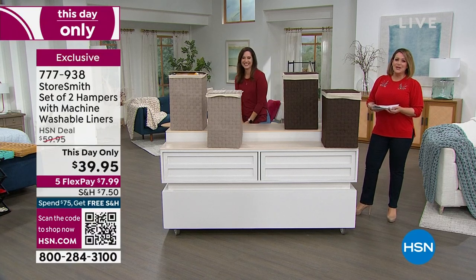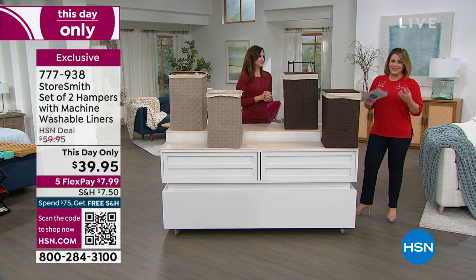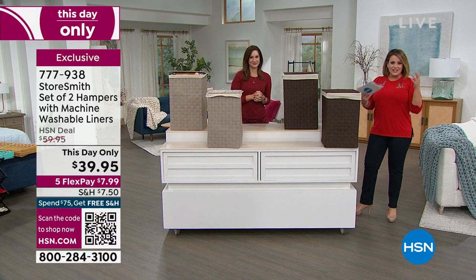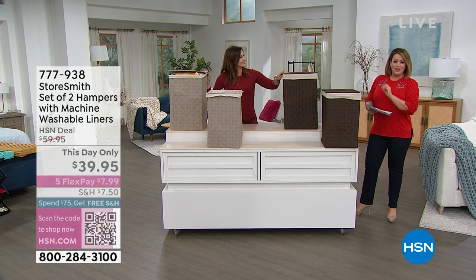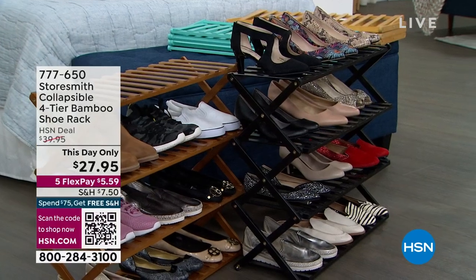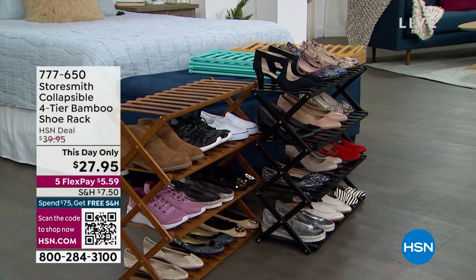777-938 is your item number. There is a big trend in beautiful organization. Organization that's not just boring and utilitarian and plasticky. It's so beautiful. You take pride in your home. Take advantage of this price today. Lowest price we've done. Now, we are moving on to our collapsible bamboo shoe rack.